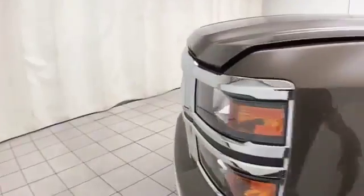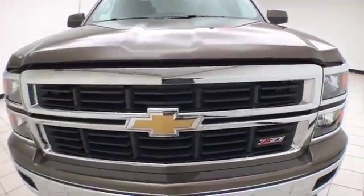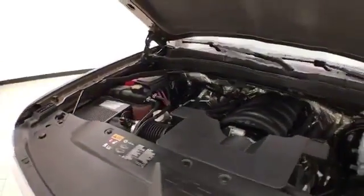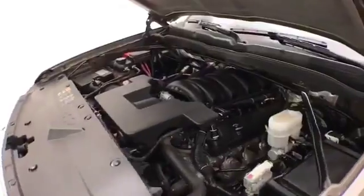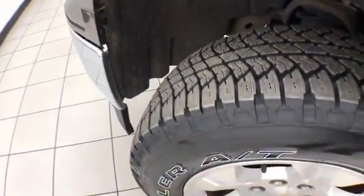Under the hood, the Silverado is a 5.3-liter V8, 355 horsepower. And just as clean under the hood as the rest of the truck. EPA fuel economy estimates an average of 16 miles to the gallon in the city, average of 22 on the highway. All that with new tires.